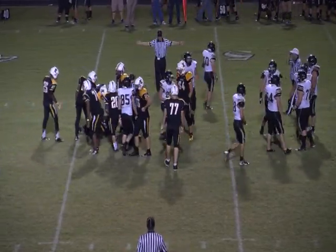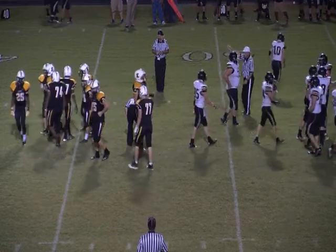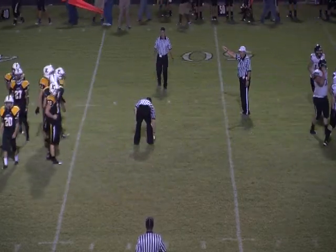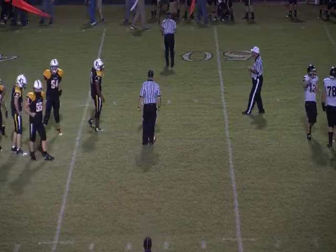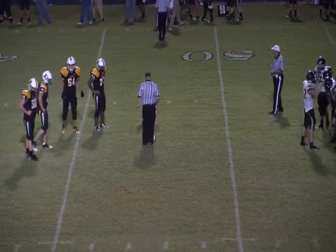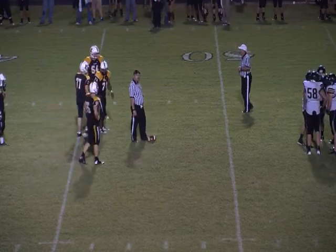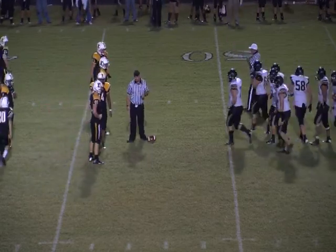Another good run by Matt Williams. Going to be very close to a 1st down. They're going to move the chains, and we don't get the big roar from the crowd, but it is a 1st down. Attaboy. Drake Spangler got him on the move now. We need to keep it moving here as the third quarter's about to wind down.